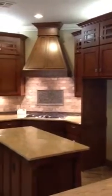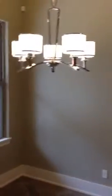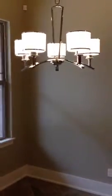And here we come into the kitchen. I'll give you kind of a broad view first. And then this is on into the breakfast area. Triple windows there. Looking into the backyard. Once again, the big baseboard. Really cool island detail.